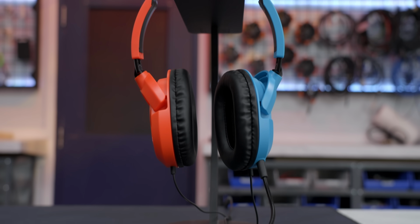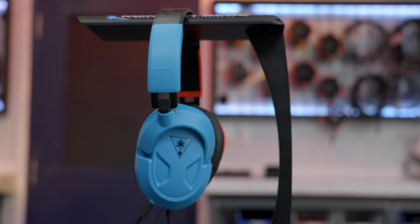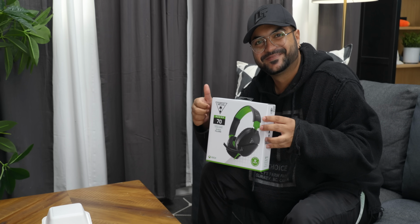Where does this leave us then? The Recon 50s are really hard to recommend. For their price, they work, and the mic is kind of outstanding. But honestly, I'd rather see you guys skip your next Uber Eats and spring for the Recon 70s instead, with their still good mic and much better audio reproduction and comfort.